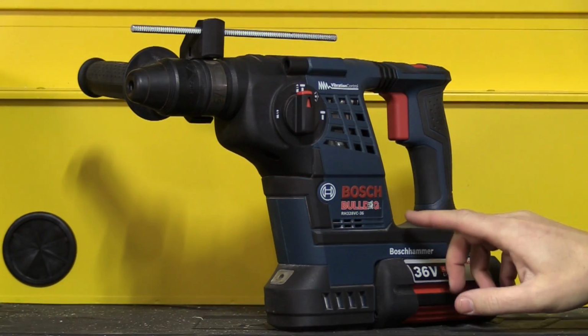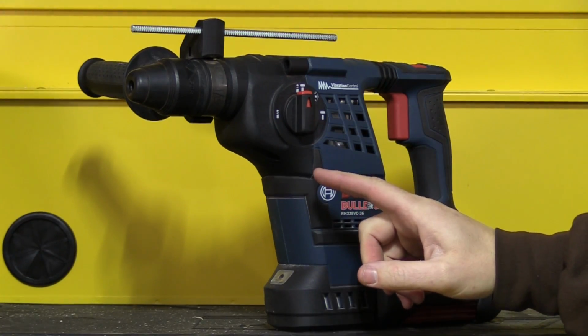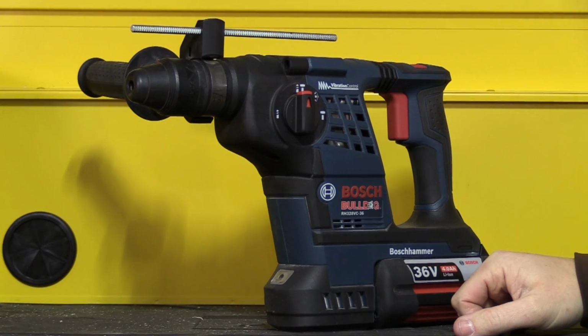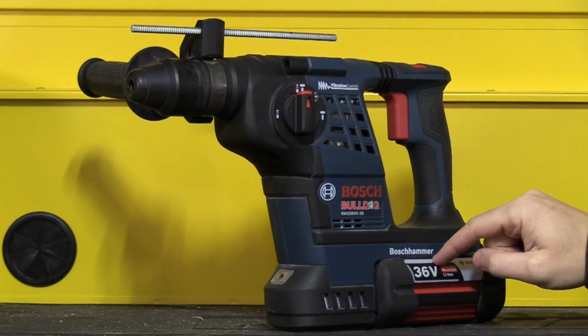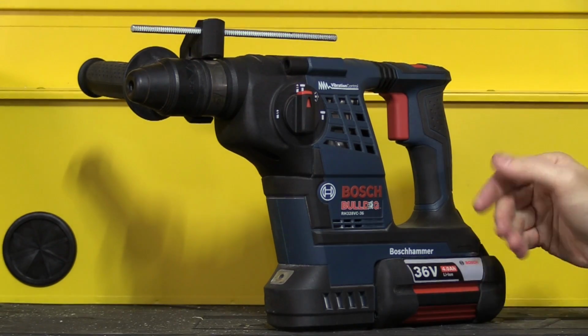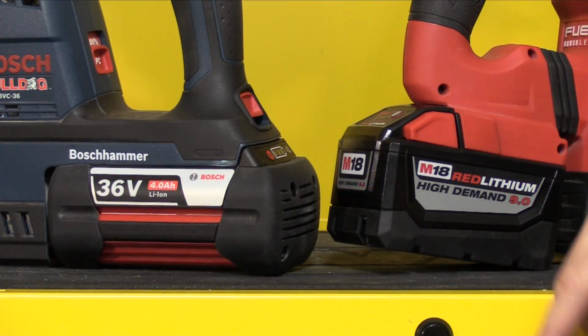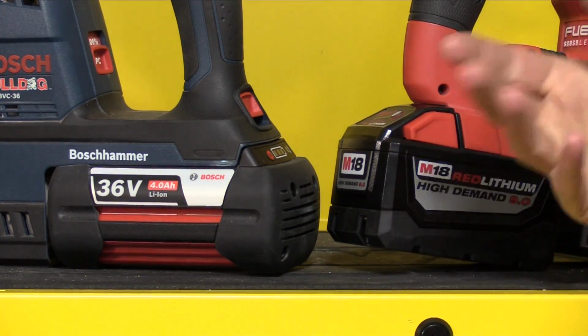Number 2 is the Bosch Bulldog 36-volt rotary hammer. This takes SDS Plus bits. It's extremely powerful, and it has some very impressive run times. The kit actually includes the rotary hammer, 2 of their 36-volt 4-amp-hour high-capacity battery packs, as well as a rapid charger.